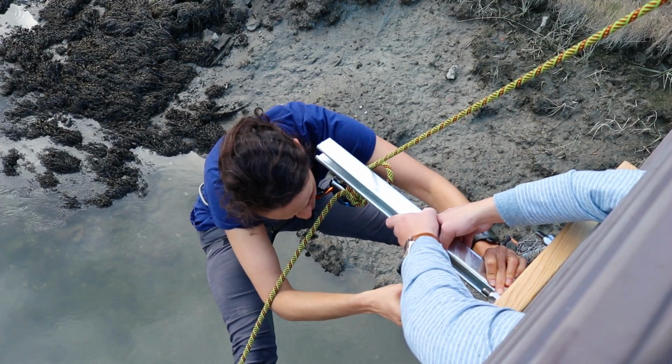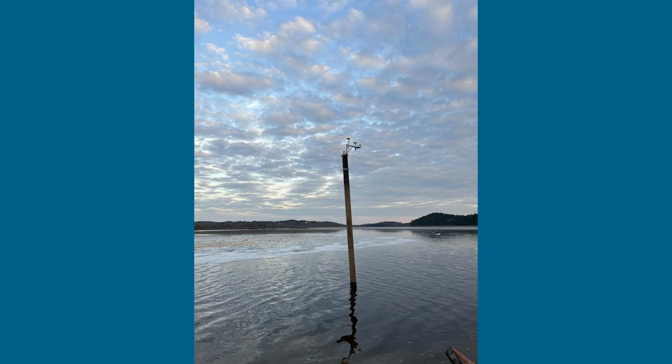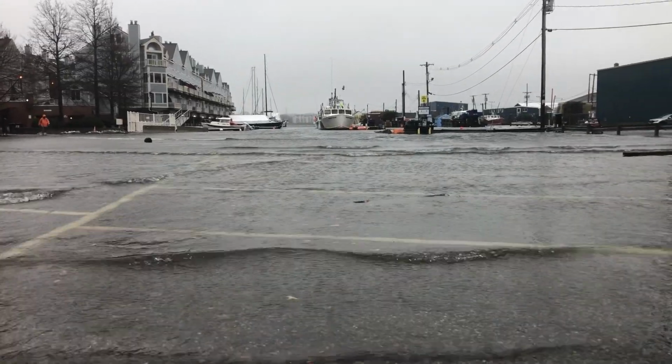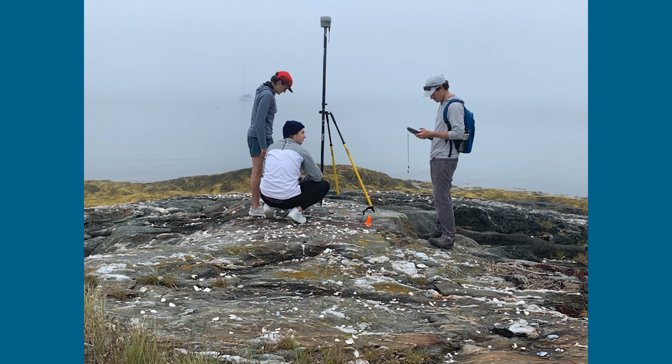We installed Hohonu's first radar tide gauge in Machias. Radar tide gauges capture high waters better in windy and rainy conditions that we tend to care about during coastal flooding events compared to the ultrasonic gauges that Hohonu has typically made. And we supported Hohonu in improving their calculations of tidal datums, which are numbers that are key to have for coastal planning and navigation applications.